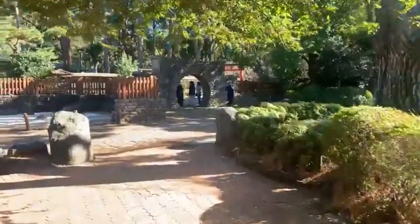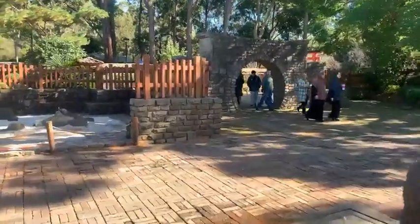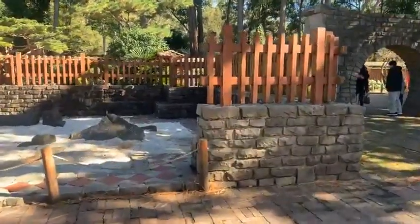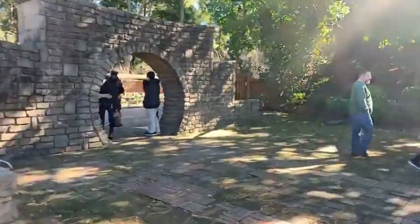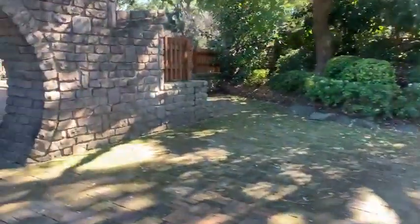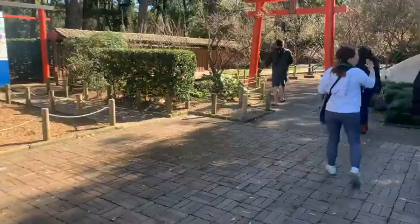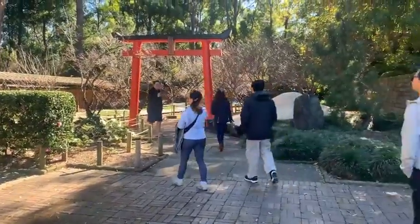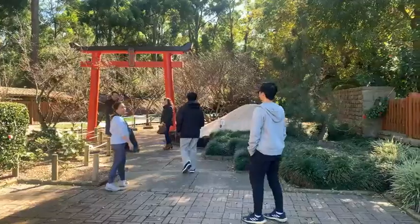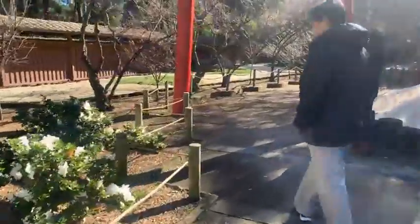Hi Sarah. Alright, so which way shall I go? Back over the bridge, and I think I'll go out this way. We'll just give these people a few minutes to... Oh, I might go ahead of them actually. Oh, sorry.